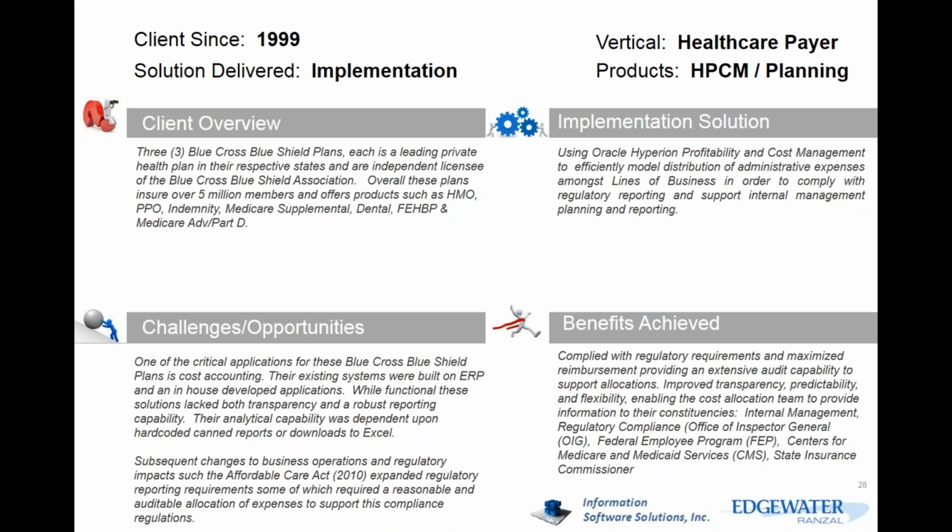Overall, they have combined about 5 million members, offering a variety of products. The challenges that they each faced is that their existing systems were either built on the ERP or they were in-house developed applications, which we saw earlier. They struggled with getting data in and out and processed and analyzed. In some of those cases, the Excel process they had was just not sufficient enough to support their data needs itself.